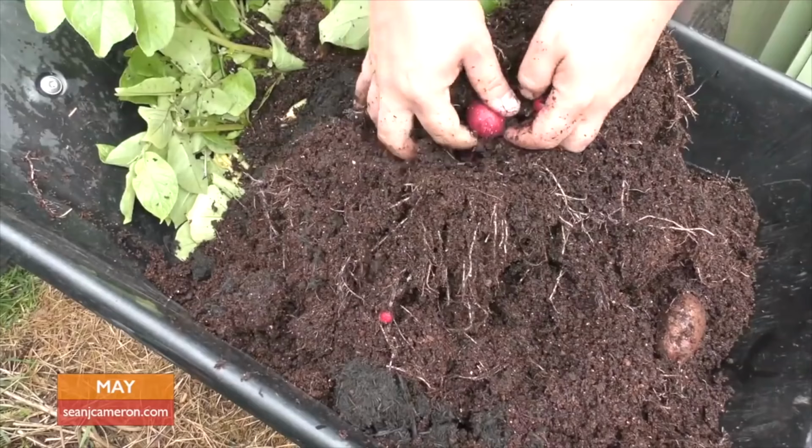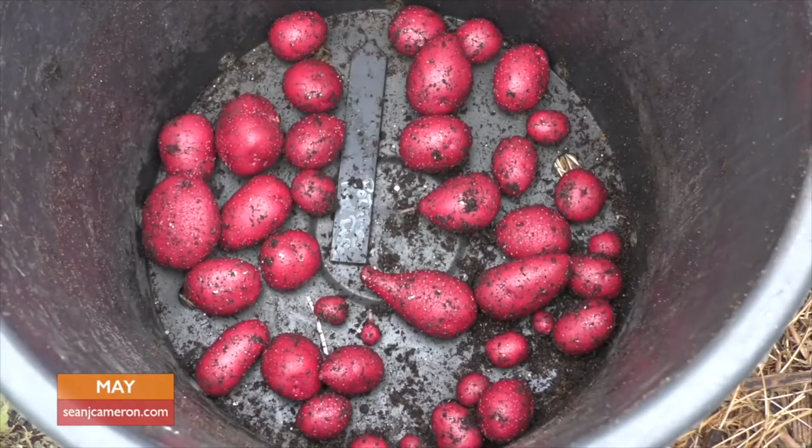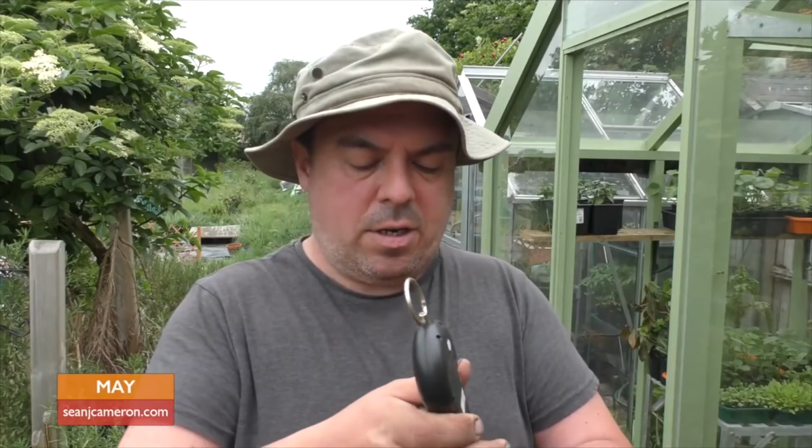This is one of the reasons why I grew them, was because of the 10 weeks. Well, just for a laugh, we'll put them on the scales and see how many we've got. Let's have a look what we've got. Nothing much, because my scales isn't working, I don't think. No, scales have gone off, we'll have to take them home.